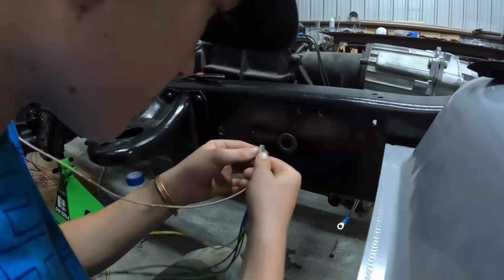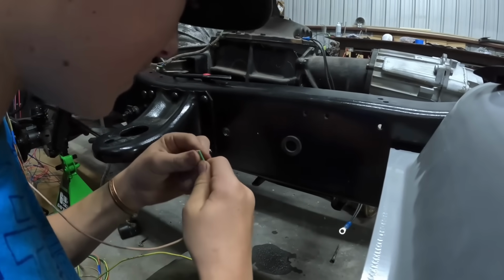You see there's a little groove in there, right? Yeah, I just need these to all hold together.